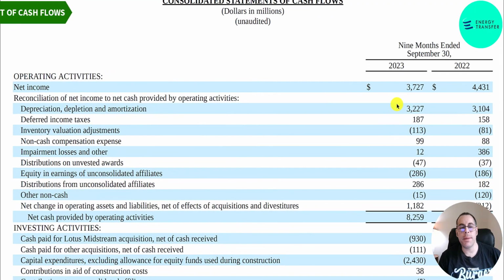Let's look at their statement of cash flows. This is for the first 9 months of 2023, first 9 months of 2022. And the first section is operating cash flow. We start with your net income, 3.7 billion. Then you add back the non-cash items on the income statement. We add back 3.2 billion of depreciation and amortization.